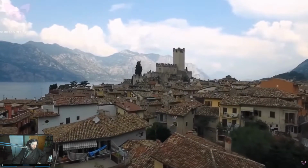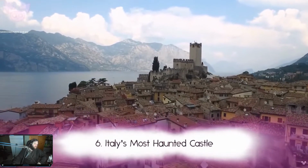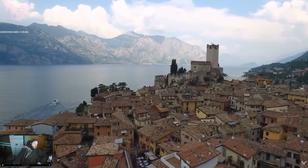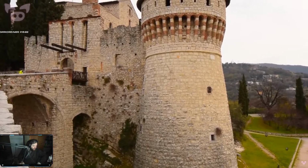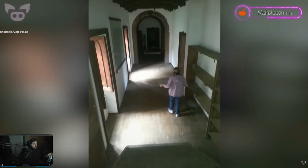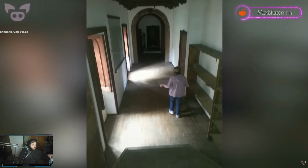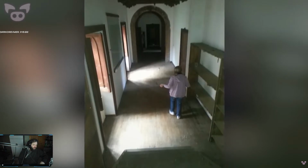With the region stemming back hundreds of thousands of years and many civilizations, it's no wonder that Italy is filled with supposedly haunted areas. Some of the most haunted places are castles that were initially constructed hundreds of years ago, including the infamous castle of Montclair. Reddit user Makis Fatcham shared one eerie picture taken in the castle by a carabinieri officer that has many internet users both puzzled and creeped out.